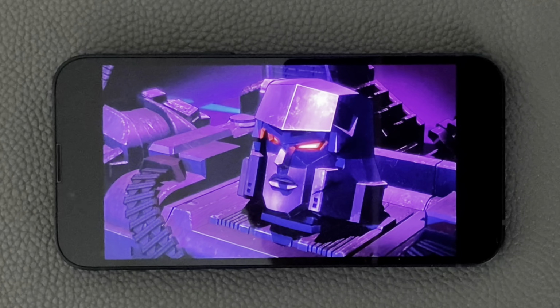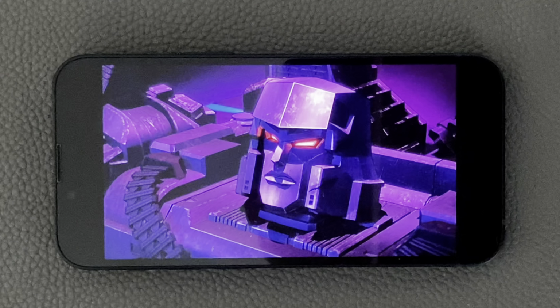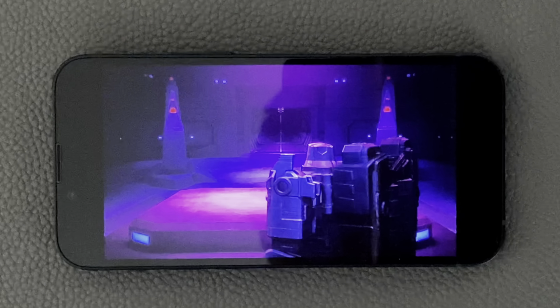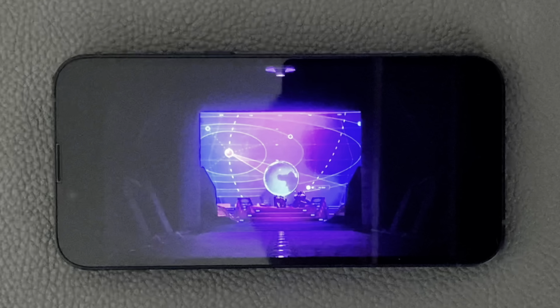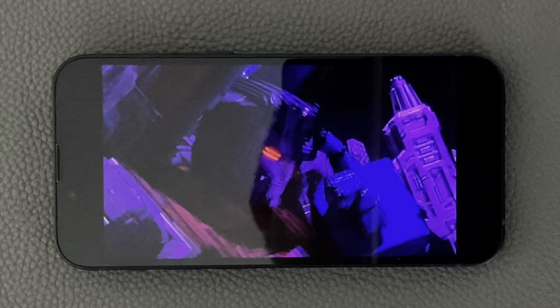The 5.4-inch Super Retina XDR display is brighter than the iPhone 12 mini, between 800 to 1200 nits. It looks great for watching content with deep blacks and bright color saturation. However, it does retain the 60 Hz refresh rate from the iPhone 12 mini.